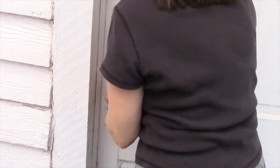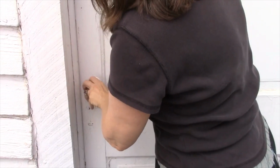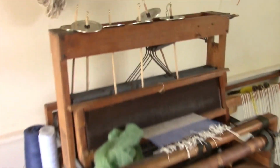1840, so this predates the Civil War by how many years? 1861 was the first year of the Civil War, so 21 years. Come on now, you will too, Owen. Yes, you will. There we go. It's just stuck from the bottom. There we go. I know this humidity would cause it to. It does, yeah. Oh, wow.